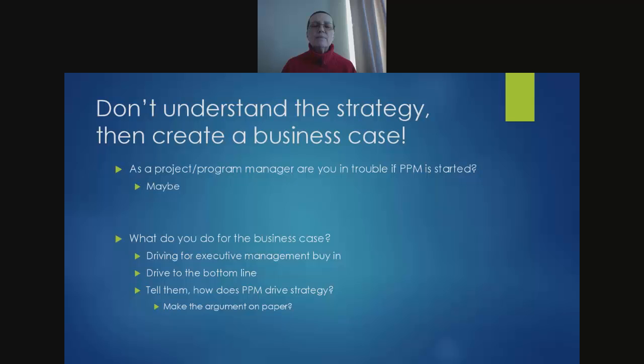So what if you're a project and program manager? Are you in trouble if PPM is started? Well, my answer here is maybe. If you are on a project or program that aligns to the strategic objective, most likely you are all right. However, your project or program might be delayed start, or it might be accelerated depending on what the portfolio manager and the steering committee decide to do. Remember, the project portfolio manager doesn't make the decisions. The project portfolio manager makes recommendations into the steering committee, and the steering committee makes the final decision.